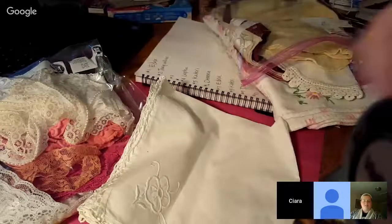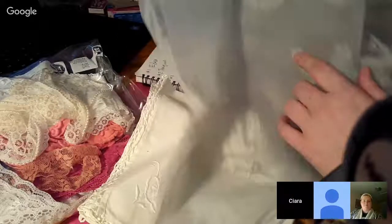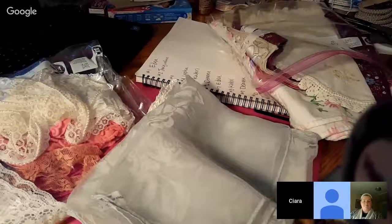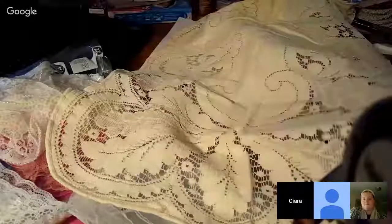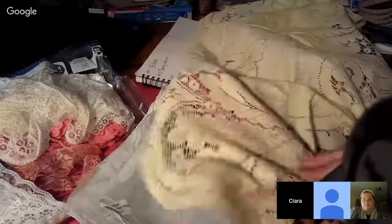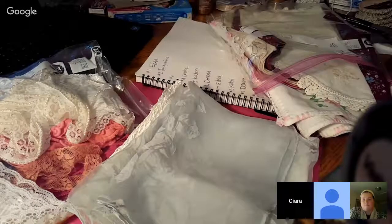Oh, that's gorgeous. Good look at it. It just has these roses all over it, and it would make a beautiful cover for something, a needle book, fabric book, you name it. And then this is a table runner. It's made out of that old lace, like that big tablecloth that Jacqueline got. So this is a really pretty table runner made out of that really old lace, and it has some age spots. It's like that on both sides. Yeah, it's double sided.